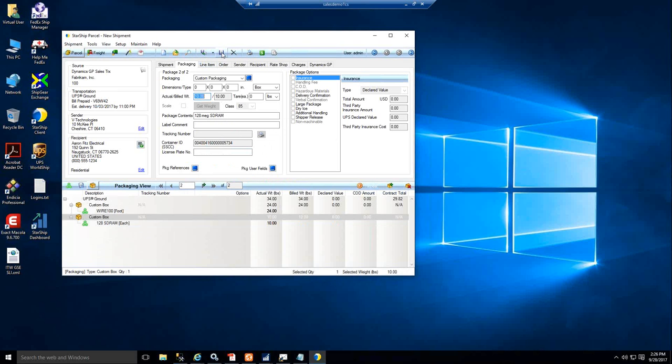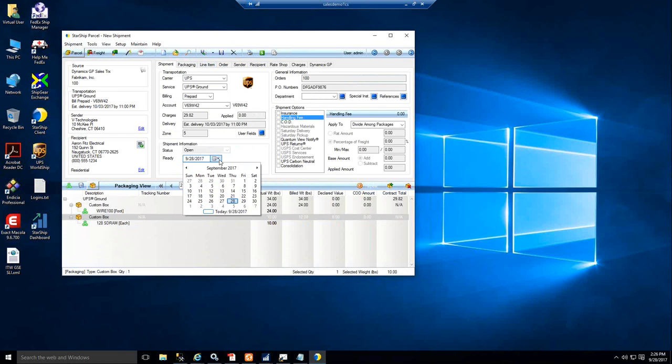Next to that, you have Control S or Save as Draft. That will save the shipment as a draft. Maybe you want to stage the order, label some product, and then come back to it at a later date. There's also support for future date shipments here. So you can select a date in the future, and it'll show up on that day's manifest.